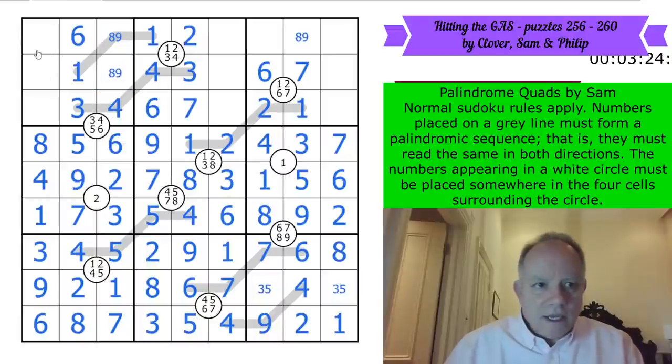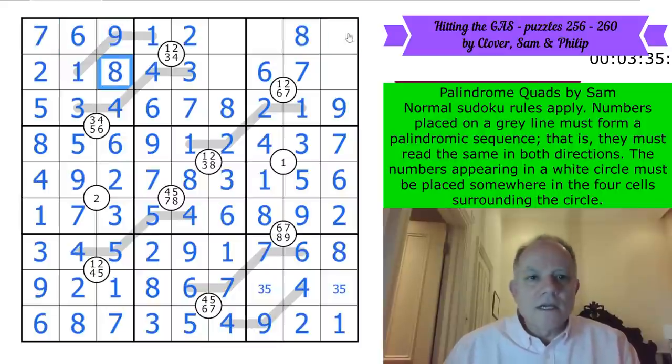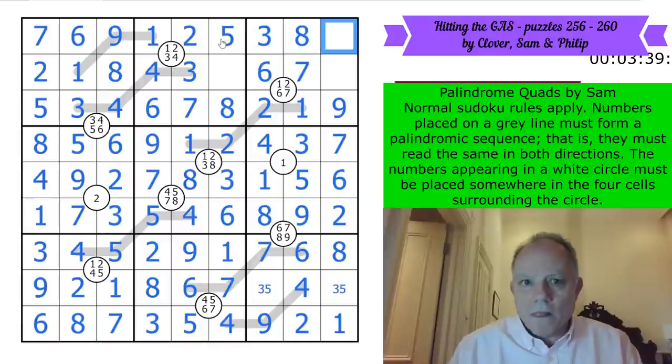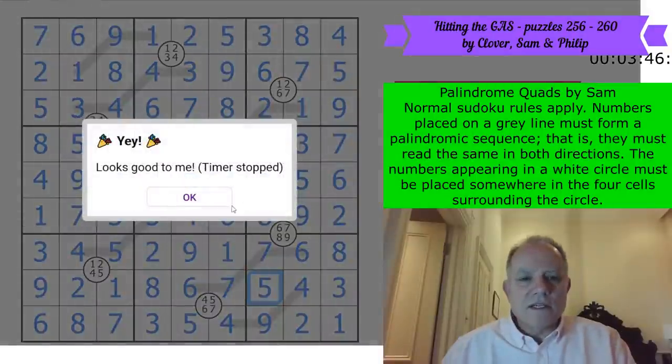They can go in the first box. Yeah, that does 9 and 8. This has been an 8 for a while, but I've only just noticed. 3, 4, 5 in the top row. That's not too bad. 5 there, 9 there, 3 and 5, and that does that puzzle.